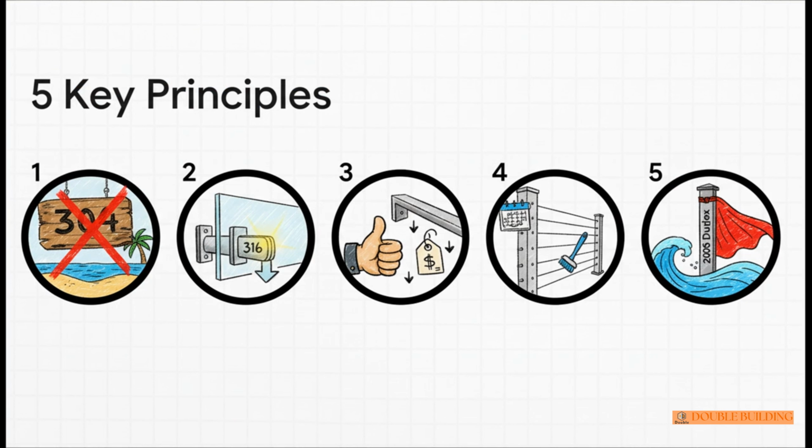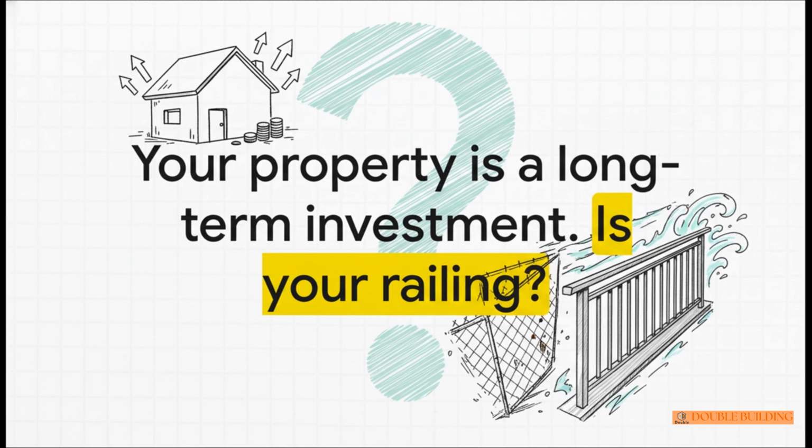Okay, here are the 5 key takeaways. Number 1, never, ever, ever use 304 stainless steel near the coast. Just don't. 2, with glass railings, the hardware must be 316 grade. 3, remember, high-quality aluminum is a fantastic, really cost-effective choice. 4, cable railings look cool, but they mean high maintenance, period. And 5, if you're in the most extreme salt spray zone and you want the absolute best performance, ask about 2205 duplex steel. So we'll leave you with this question.